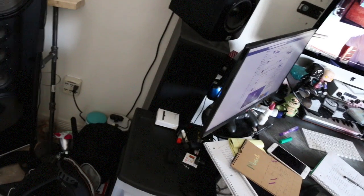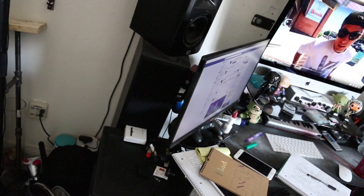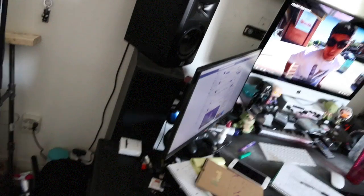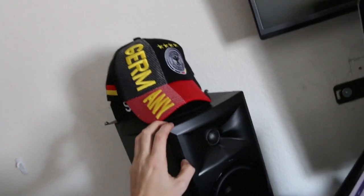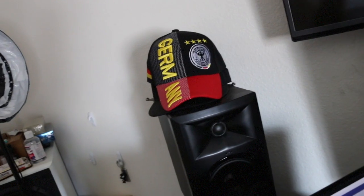Okay, so getting into more of the actual desk setup, I have this drawer divider thing. I have not commonly used crafty stuff and then notebooks and whatnot. These are my studio monitors. They're 5-inch cones. They're JBLs. They're alright. They're pretty cheap.